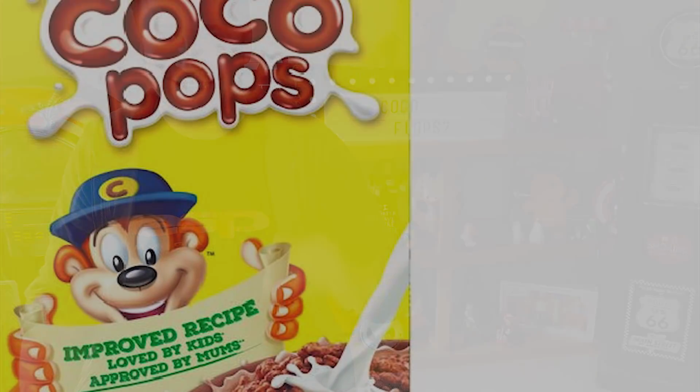Now, during a recent trip to the supermarket, amongst the hundreds of boxes of new recipe Coco Pops, there was just one box containing the old recipe. Obviously, I had to buy it. I could have sold this box for millions of pounds on eBay, but instead I decided to open it for a taste test challenge. Can kids spot the difference between the old recipe and the new recipe? Let's find out. And yes, YouTube doesn't get any better than this.